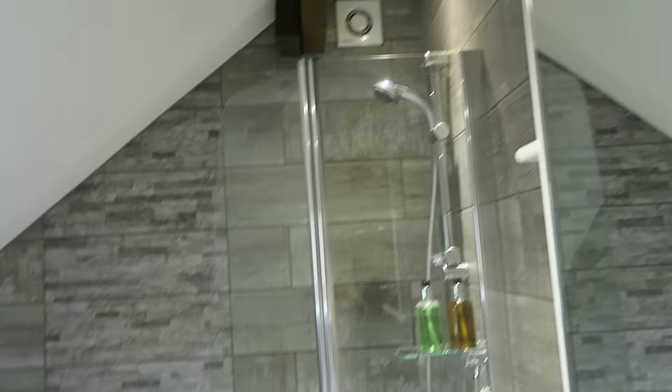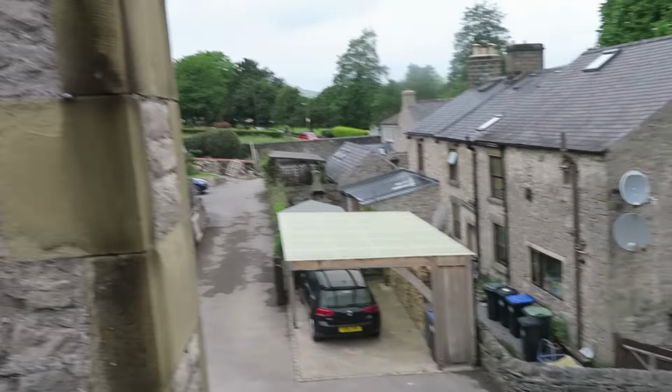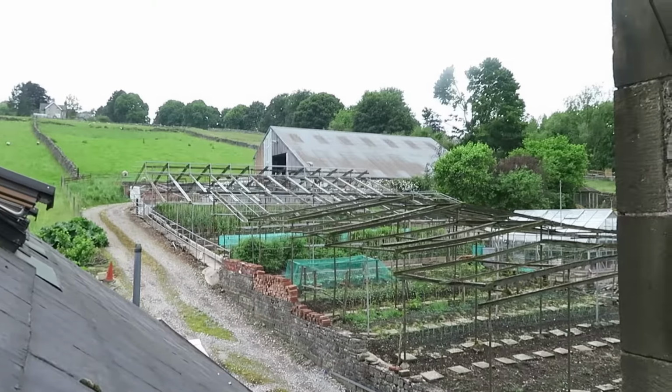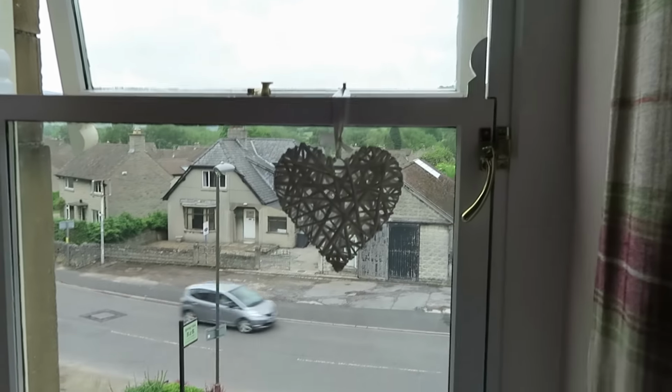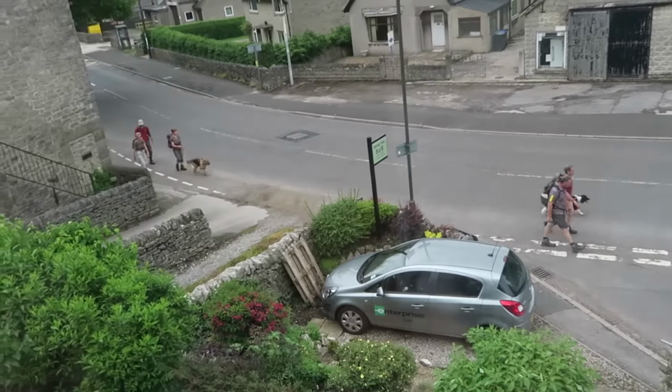I really like it. This is a view from the bathroom, so if I just open this, that's the little village. It's really nice and quiet around here, really peaceful. You can see some sheep up there, I don't really know if you can see them. Also, this is a view from our bedroom. I see some people down there walking their dog. Oh, more people walking their dog.